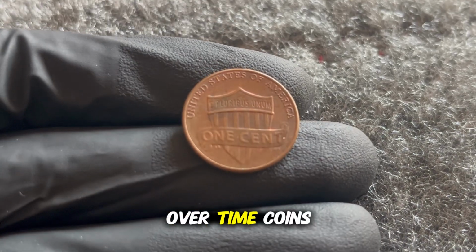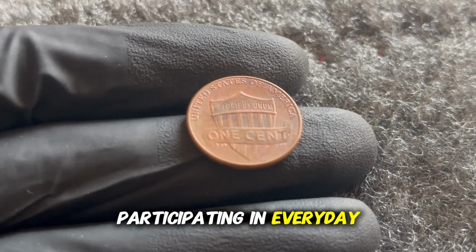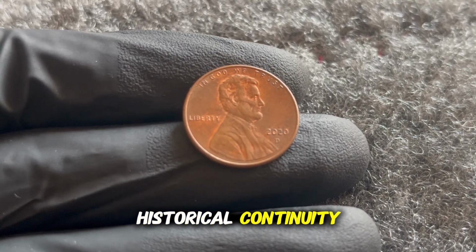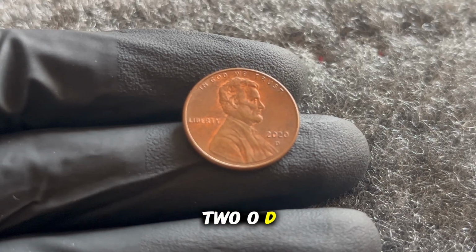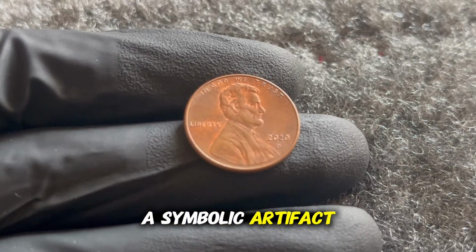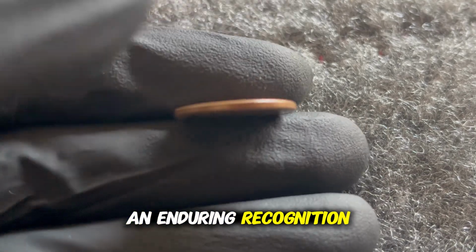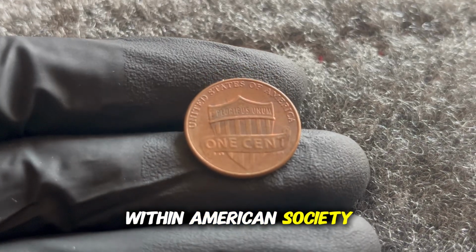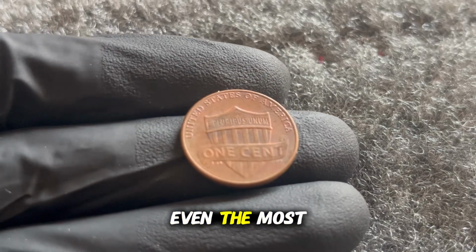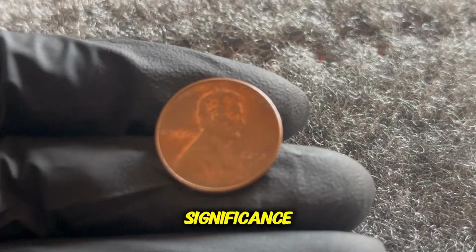Over time, coins like the 2020D Lincoln penny travel through countless hands, participating in everyday transactions while quietly preserving national imagery and historical continuity. As a result, the 2020D Lincoln penny stands as both a practical financial instrument and a symbolic artifact, representing craftsmanship, technological capability, and enduring recognition of Lincoln's legacy within American society. Its small size contrasts with its cultural meaning, reminding observers that even the most ordinary objects can carry layers of historical, artistic, and economic significance.